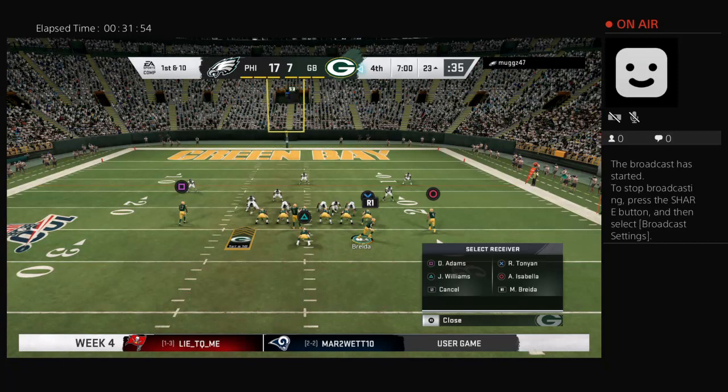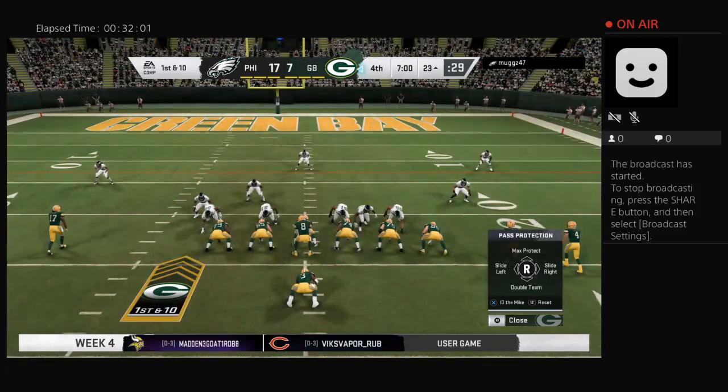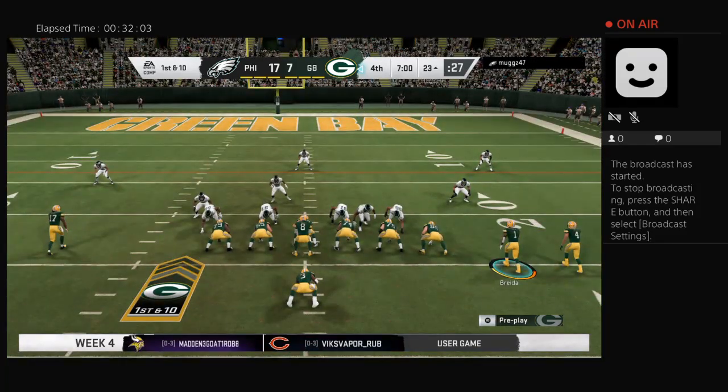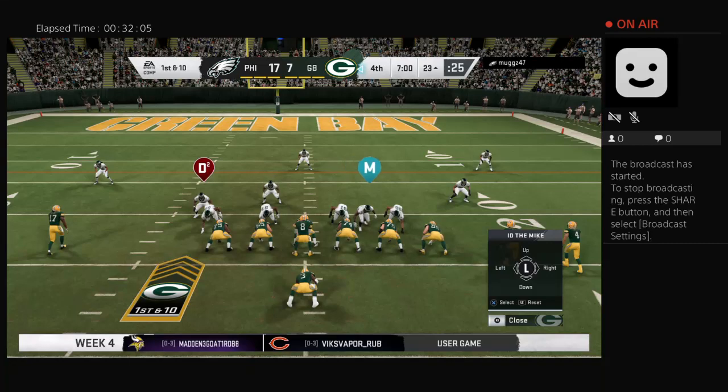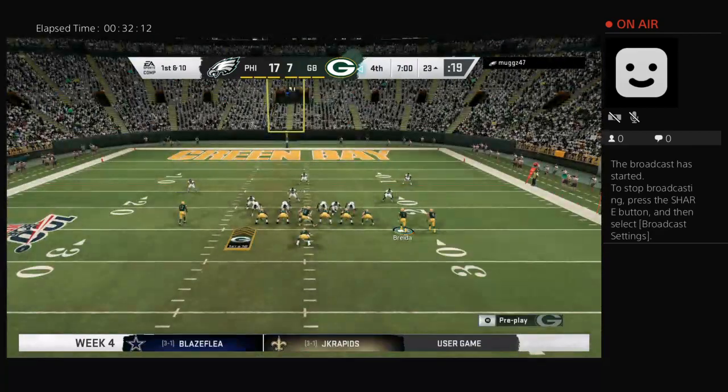Go. 59. Watch the run. 36. Check. Go out. Check 3. Hey, lock it. Check nickel. Hey, Sam on. Check. Hey, seam 6.